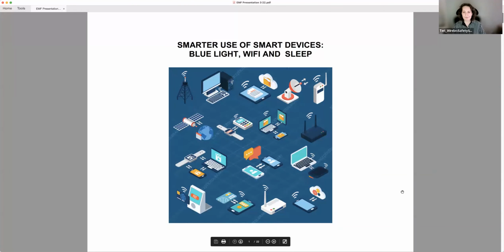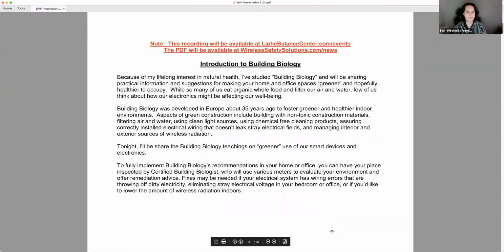And I'm going to read it because it's a lot of information. So, tonight's talk is called Smarter Use of Smart Devices, Blue Light, Wi-Fi, and Sleep. Because of my lifelong interest in natural health, I've studied building biology and will be sharing practical information and suggestions for making your home and office spaces greener and hopefully healthier to occupy. While so many of us eat organic food and filter our air and water, few of us think about how our electronics might be affecting our well-being.